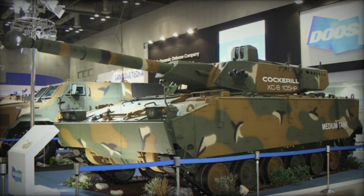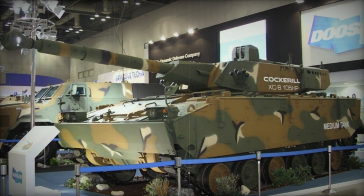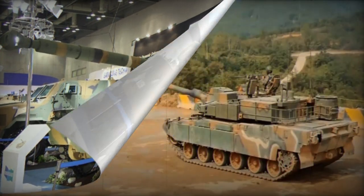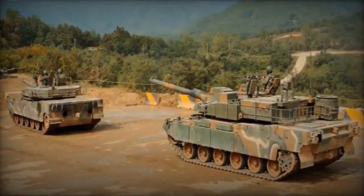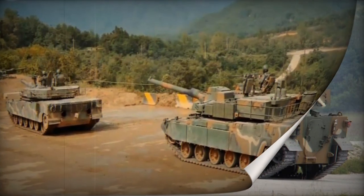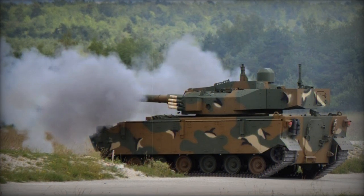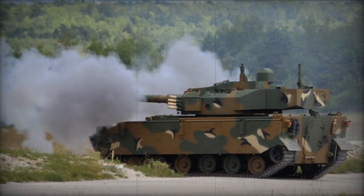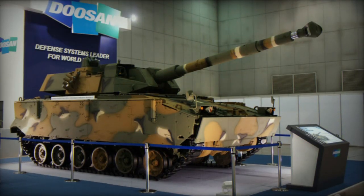The developers of the K21-105 classify it as a medium tank, yet it weighs approximately 25 tons, which aligns more with the characteristics of a light tank according to contemporary standards. The primary function of this tank revolves around infantry support, proving effective against armored and soft-skinned vehicles, as well as structures and fortifications. It also boasts a secondary anti-tank capability.